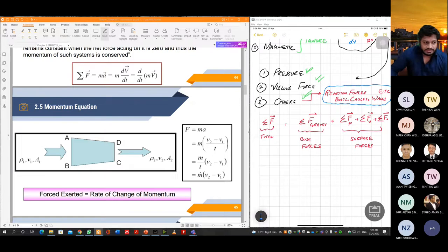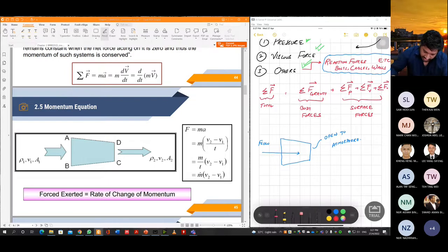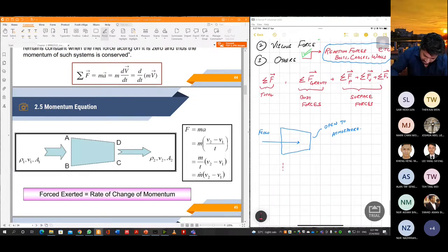So we are going to look at an example. We have got a faucet, and we have got the flow in this direction. This part is open to atmosphere. So number one thing is we need to make a control volume and control surface. So we create a control volume with a control surface.